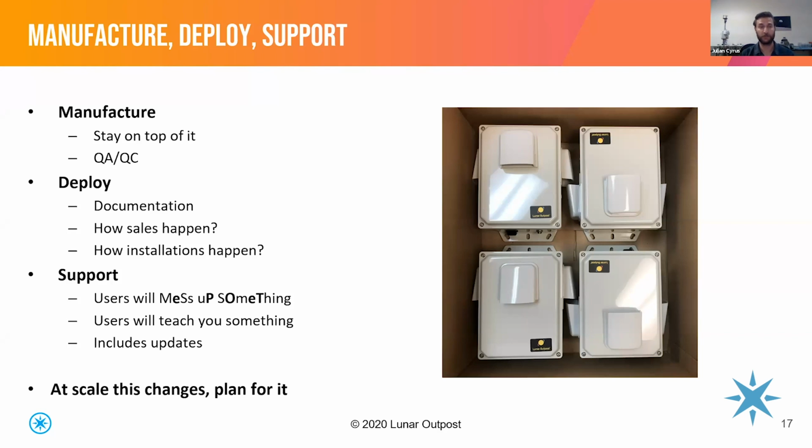For deployment, you need to make sure that the documentation, your instructions for customers is good, and then all the other considerations that go along with that, and then support for products that are out there. I say that customers will mess something up because customers will find a way to mess something up. Users will find a way. Even the best laid plans, they'll find a way. But you'll learn something from them. You'll make your system better.